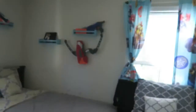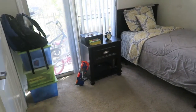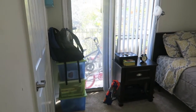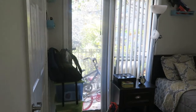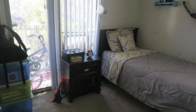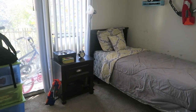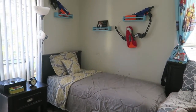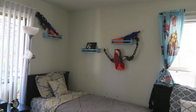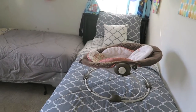So, this is the boys' room. The boys' beds are down. They have their books over there, their backpacks for school, their nightstand with their clock. Jordan's bed, Jordan's there, all of his Nerf guns on his side. And then Jaxson we put there.